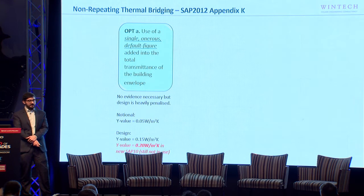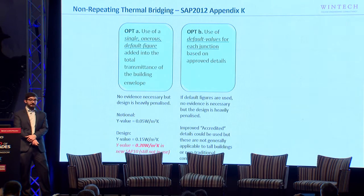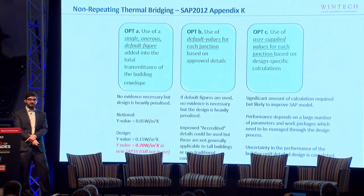The standard default Y value will be increased, so your design would be more penalized than it ever was for not taking into account non-repeating terminations. The other option is to use default figures or accredited details. Default figures, again, are quite onerous. Accredited details generally tend not to apply to the designs we're looking at because they're also bespoke. So you're left with the last option, which is to actually calculate it.